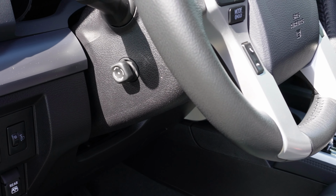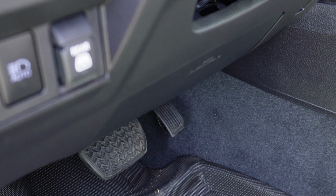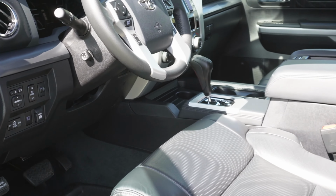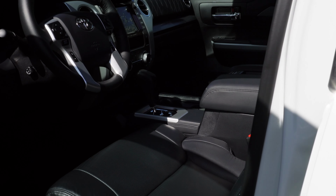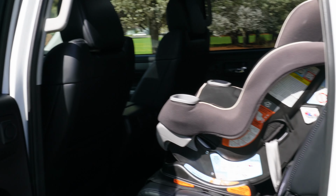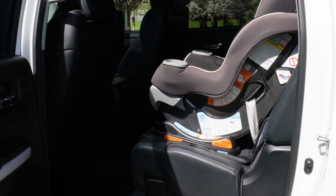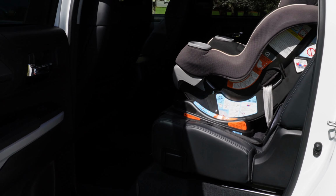Power tilt telescoping wheel. Obviously every Tundra CrewMax you got to have the sliding rear window switch there. And this does have some options, you know, all the safety options like the radar cruise and the auto brights. This one having the power and tilt mirrors and car seats. That's why I got a CrewMax. So would it have been awesome to get this with a 6.5 foot bed? Yes. But for me, really having the car seat is the most important factor here.